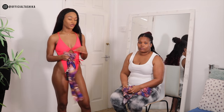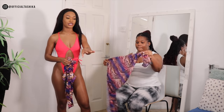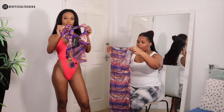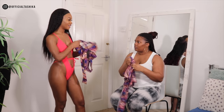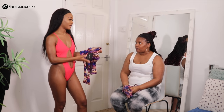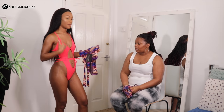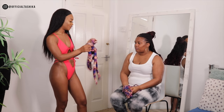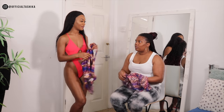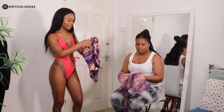So guys, I actually have 5 swimsuits and 1 cover-up. The orange one is actually a set, but this one is sold separately. So I've got this one piece. I decided to get this kind of style and pattern because it's out of my comfort zone. You know, I usually just get plain colors, but I decided to try something different. And usually I get the nice sexy 2 pieces, but I was like, why not try a one piece? So let's try this one and see what it looks like.